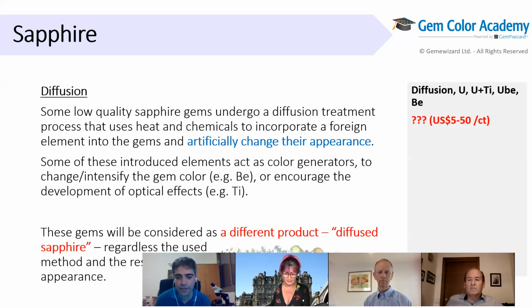For the trade, it doesn't matter what the type of diffusion was, whether it was a surface diffusion or a bulk diffusion getting into the core, whether there is now a star or not. Everything is traded under the same category, a different product called diffused sapphire. And there is a problem with identifying exactly its prices. The price range is between $5 to $50 a carat, and everything is acceptable inside it.